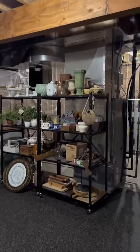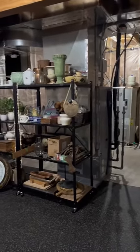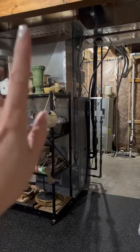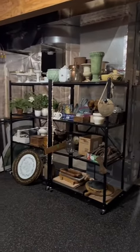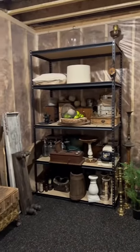Here's the update on our home decor room. If you missed it, this is a large storage area in our basement. Half of it houses the furnace and the water heater. And then the other half, I get to keep my home decor in here.